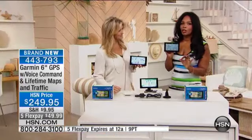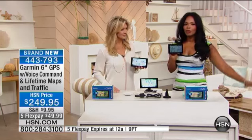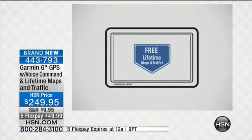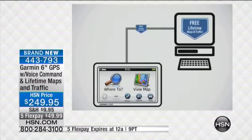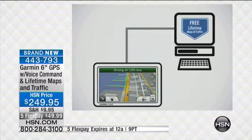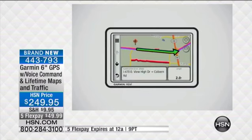Let's talk about those lifetime maps. Let's do that, because that is a savings for you, and I don't know if you realize now how much that's going to save you in the future. The fact that you buy this once, there's nothing else to buy. That's what we're looking for. Exactly, because you know, sometimes there are those hidden charges, right? And if you're using your cell phone, that could be data charges. Let's talk about lifetime maps. Why do you need them? First of all, 1 in 5 of our roads change every single year. That's 20%. Is there road construction in your area? They're changing all the time.